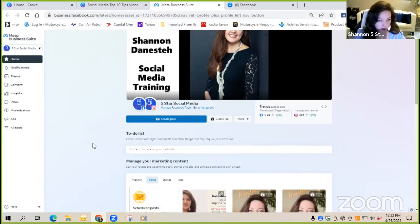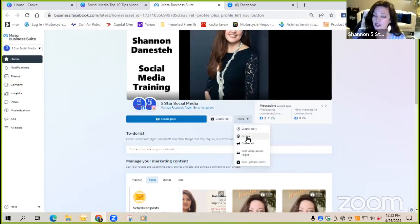So let's talk first about this home screen. When you log on to Meta Business Suite, it's typically going to take you to the home screen. At the very top, you'll see the big blue button that says create a post, create a reel, or if you click on this little more button, you can create a story, go live, or do ads, although I don't recommend doing ads within Business Suite. I recommend actually opening up the Facebook Ads Manager and doing it within that. It's just a little bit more of a robust ad system.